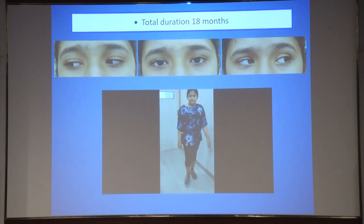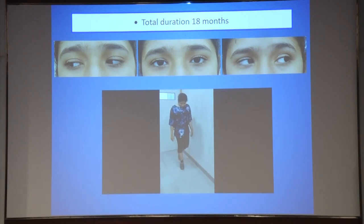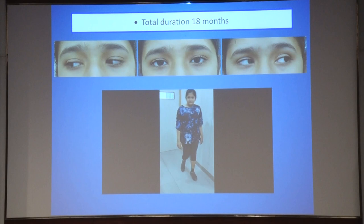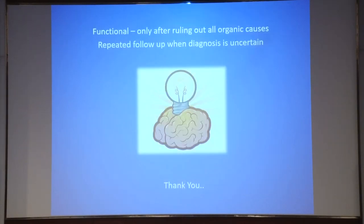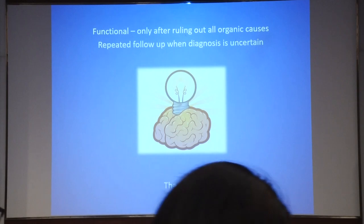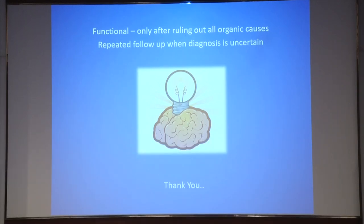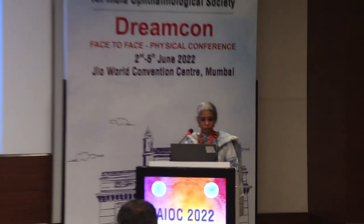I've had her on follow-up for 5 years now, and she continues thriving, absolutely doing well at school, no subsequent relapses since then. So I would like to conclude by saying we can call it a functional vision loss only after ruling out all organic causes, and a repeated follow-up when the diagnosis is uncertain is required, because at some point we usually get a clue as to what is going on. Thank you.